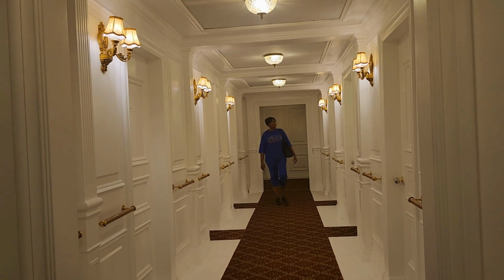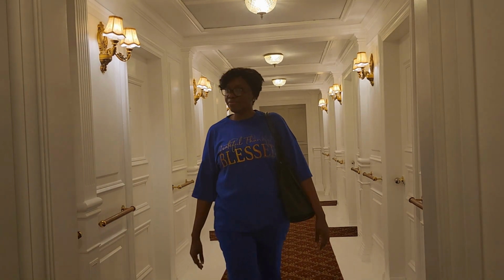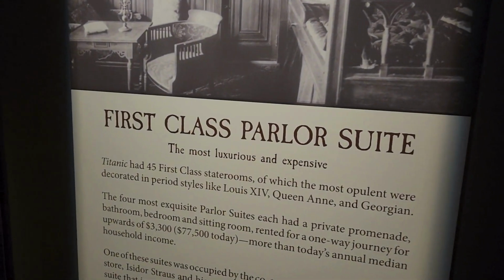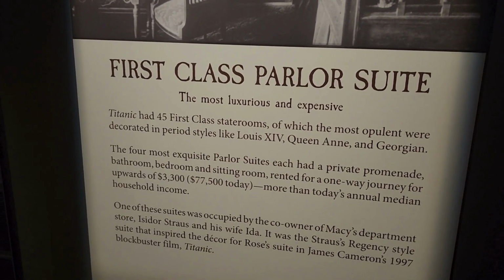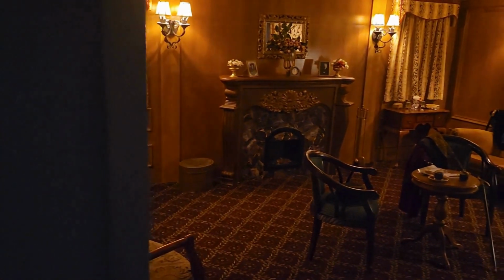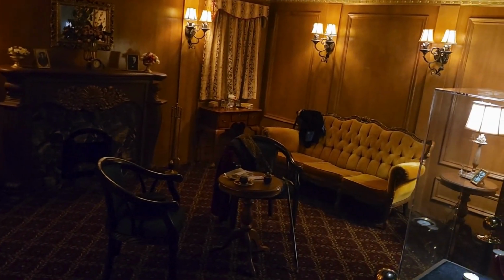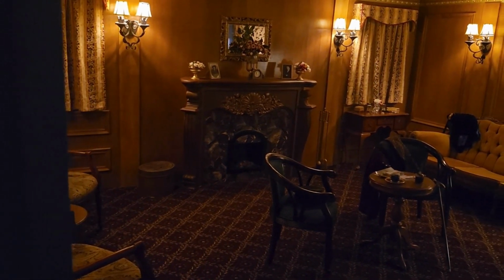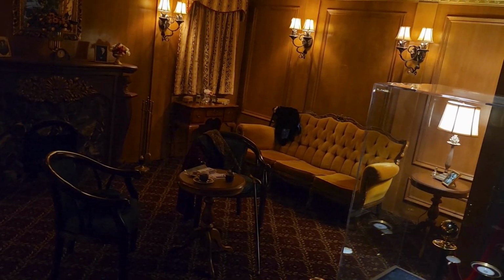Walking through the hallway here, it really looks so real. Like I'm at the Titanic ship, it looks so real. The first class parlor suite is the most luxurious and the most expensive suite. To rent a suite in the first class at that time cost $3,300. You could imagine. The worth for today is $77,500. So it's for the elite and the richest people that could afford the suite at that time.